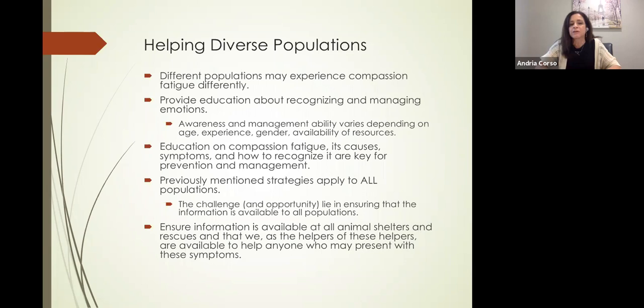And so we need to be aware of these differences, and regardless of that, be providing education and training material so that animal care workers can recognize what's happening and be aware of it, because the key to prevention is education. What is it? What are the symptoms? What's causing it? How can I manage it? What I just talked about really applies to all populations of animal care workers, regardless of where they are working or who they are working for. But the challenge and the opportunity really lies in ensuring that this information is available.